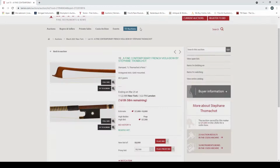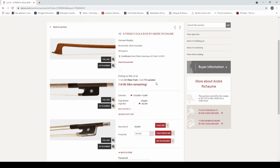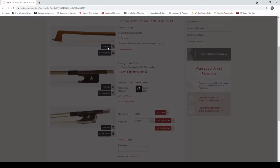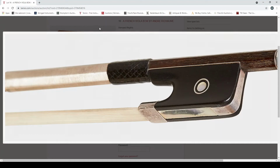A French viola bow by André Richard, stamped illegibly, round stick, silver mounted, 69 grams, certificate of Paul Charles, Montrose, New York. Lovely. Okay. Get an angled shot. I'm not sure why some of them have an angled shot and some don't. I'm not sure about that.